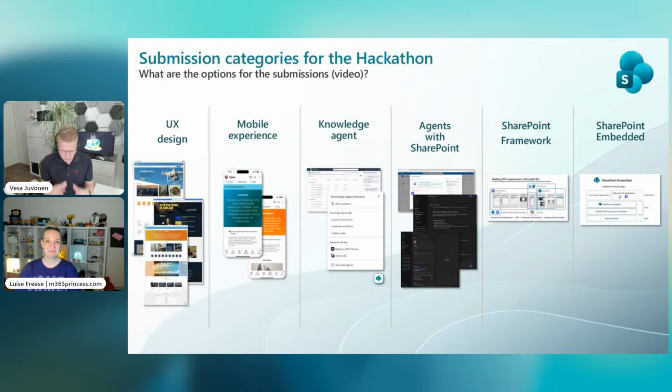Now, what we wanted to do this time, so we had 4 categories in 2025. This time we have 6, and there's a few reasons for it. I wanted to make sure that there's a spectrum, even more opportunities for everybody to join, and more opportunities to submit stories. Because again, the SharePoint Hackathon is not just about writing code.